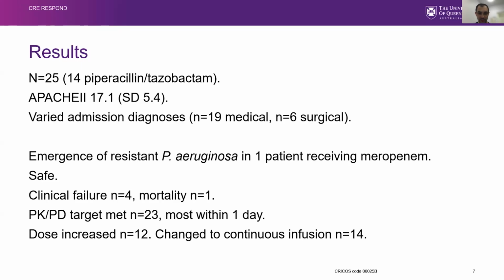As you would expect, most patients needed a dose increase. The doses used were typically up to 27 grams a day of the piperacillin tazobactam, as well as normally up to 8 grams per day of meropenem, so higher than the usual prescribed doses for most patients within the ICU population, or at least that described by the product information. And obviously, this study being conducted at the Royal Brisbane and Women's Hospital, many patients were changed to a continuous infusion within the first 24 hours of the intervention commencing in the ICU.